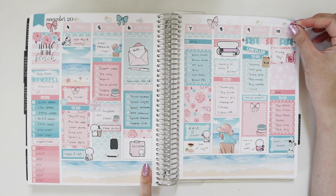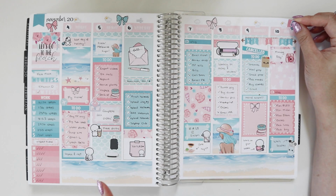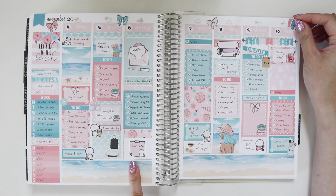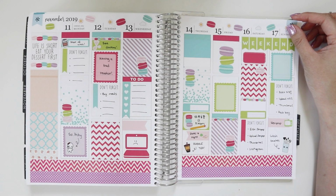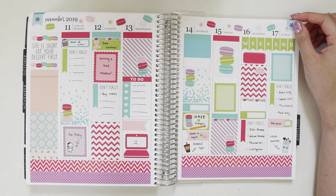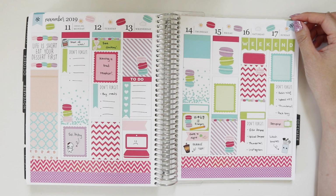So this is a Coffee Monster Co. kit, an older one. I think she still has it in her shop, but I bought this ages ago. And then, I remember this kit. It's a really, really old sticker shop that I don't know is around anymore, like Hello Ashley or something like that.